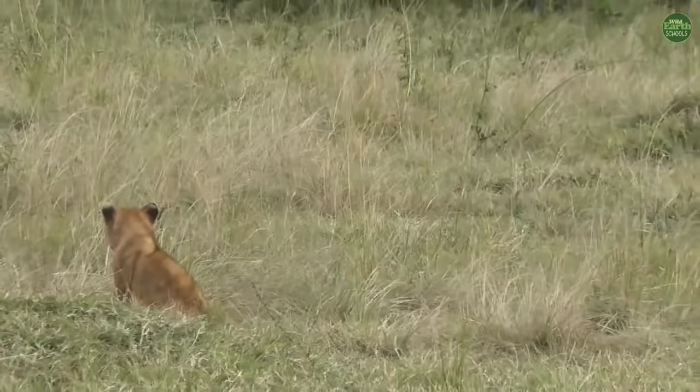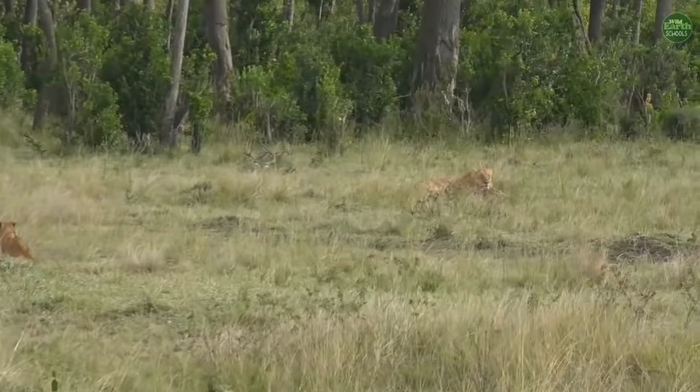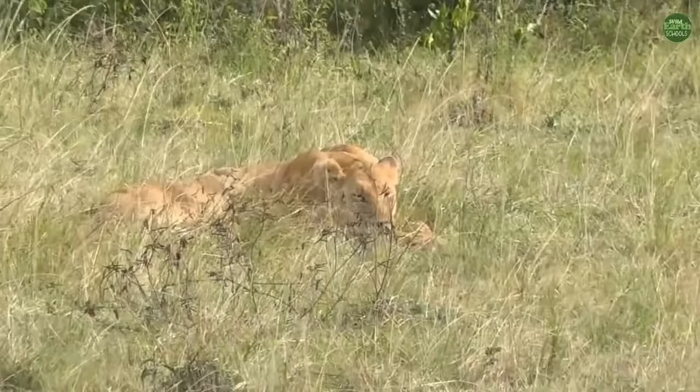I don't even know how many lions are here these days, but I've definitely seen 4 adult lionesses. So that's what we call the girl lions, lionesses. See, there's one just sleeping now.